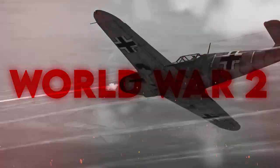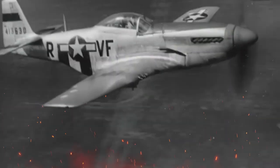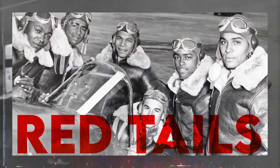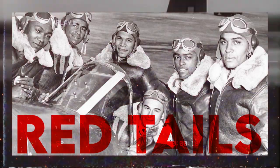During World War II, there was a special group of pilots known as the Tuskegee Airmen. They were African Americans and faced a lot of challenges because of racial discrimination. Despite this, they became known for their bravery and skill as fighter pilots. Their planes were marked with distinctive red paint on the tails, which is why they were also called the Red Tails, or Red Tail Angels.